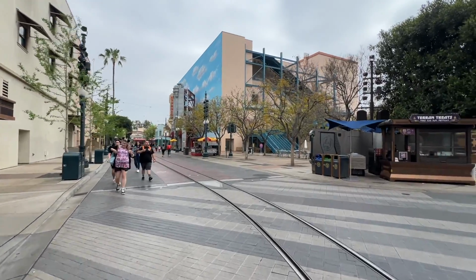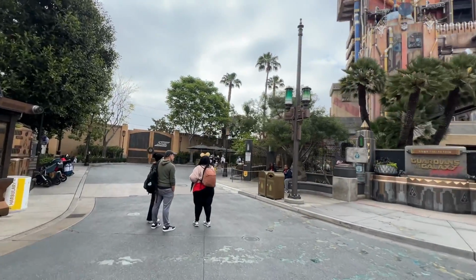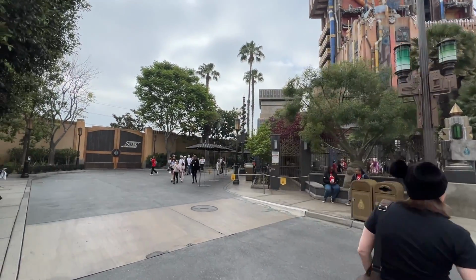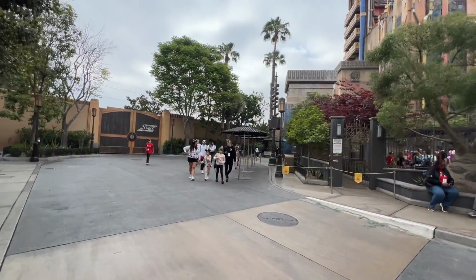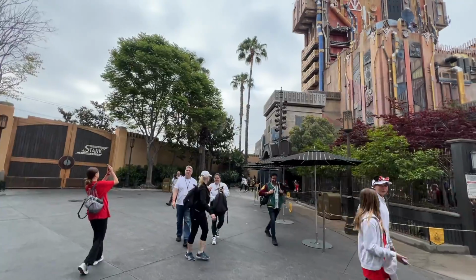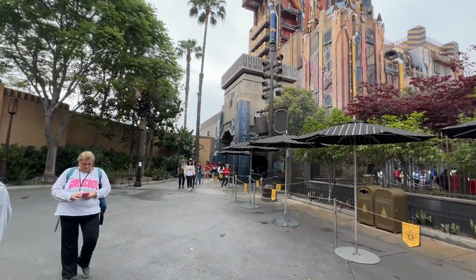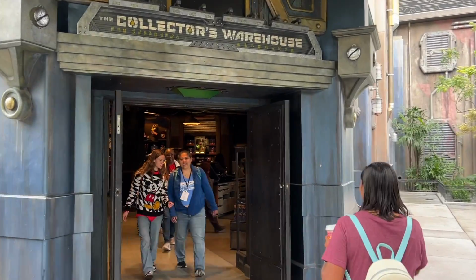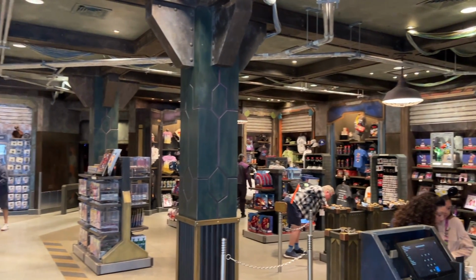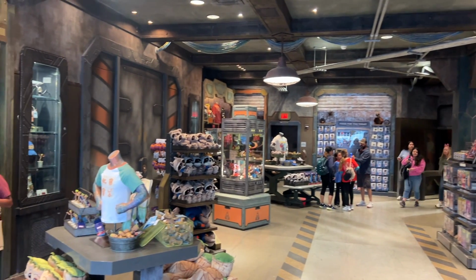So we are going to begin our merch walkthrough for summer 2024 over here in Avengers Campus, since that's where we are. But last time we did one of these, I said I was going in every store, and then somehow I managed to forget that there's a store at the exit of Guardians of the Galaxy. So we are going to start over at this store, and that's gonna be the Collector's Warehouse. Now I don't come in here all that often, so pretty much everything in here is gonna look new to me, but we're just gonna show you a few of our standout favorites.